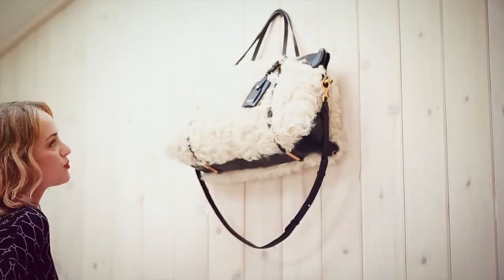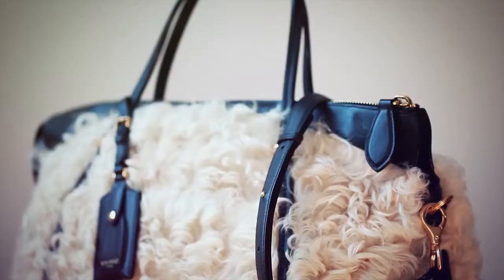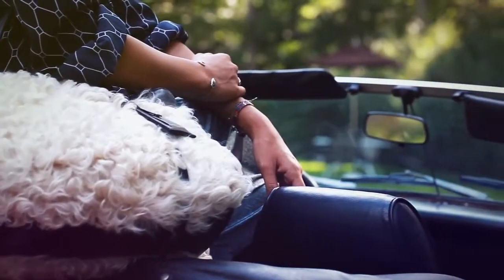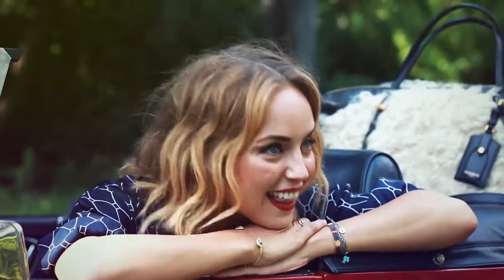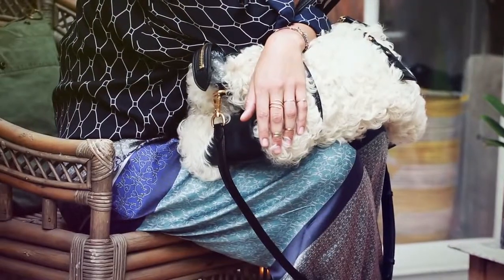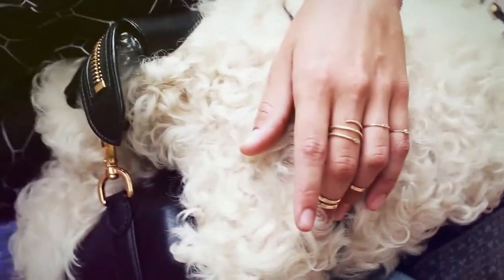This is Nina Ricci's Ballet Bag, which I completely love for fall. I think it's everything that I look for in a bag. It's classic, it's elegant, it's streamlined, it's chic, and it has this little touch of the unexpected in this great sheepskin finish, which I think makes it really quirky and bohemian while still maintaining all of those tailored things that I love so much.